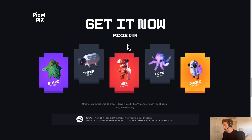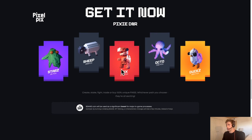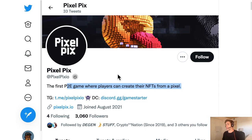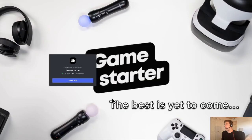And if we come down to this page right here, it can give us a little bit of an insight. Like we could have a star pixel over here that's about 2,000 pixels, or a sheep that's 350 pixels, or a T-Rex that's 1.1 thousand pixels. So we will have pixels of varying size in the 8-bit universe, which is very cool. So that's PixelPix, creating the Pixelverse. How many in their Discord? About 8,700 in their Discord, so a budding little community.